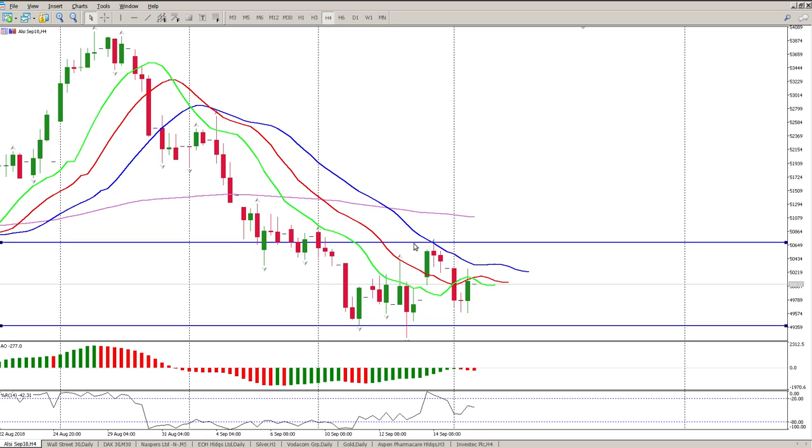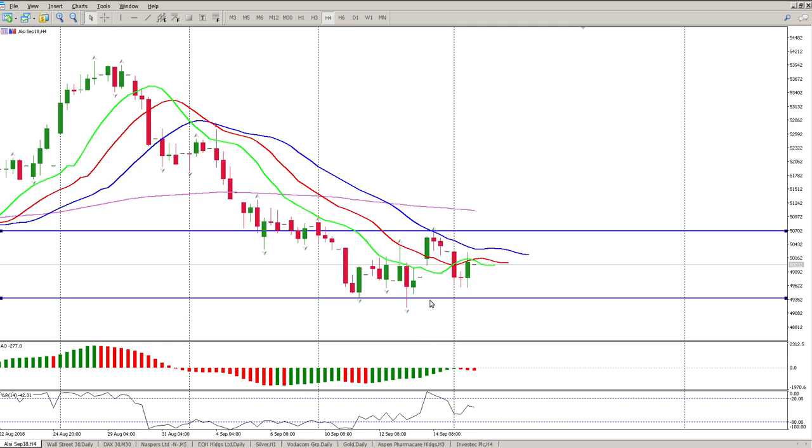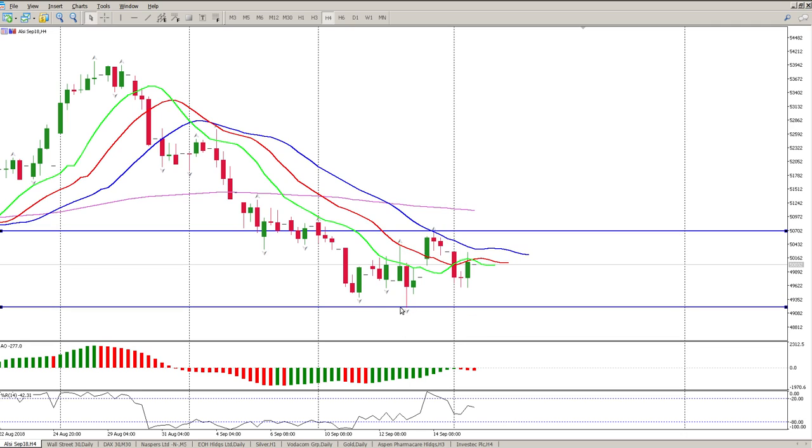What you're looking for is a break above this fractal level at 56.90, or alternatively a break below this fractal level here, which is the low of yesterday and the low of last week. That's 59,200 to the downside and 56.90 to the upside. That is massive, over 1,000 points, so 1,500 points that we are in a consolidation range.